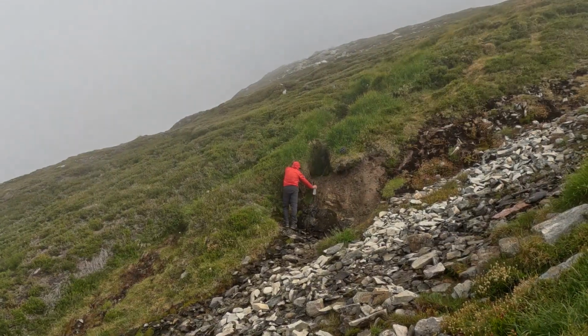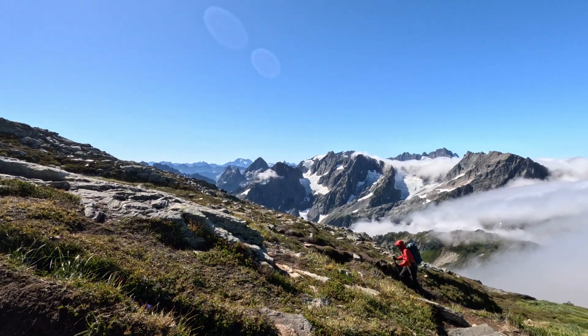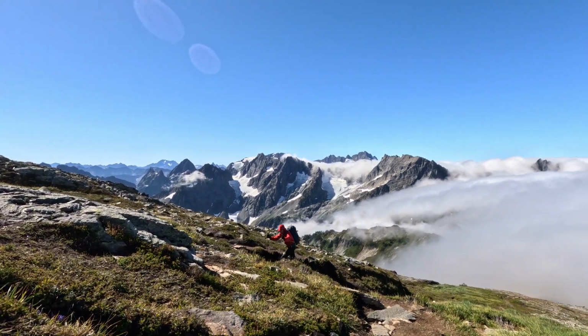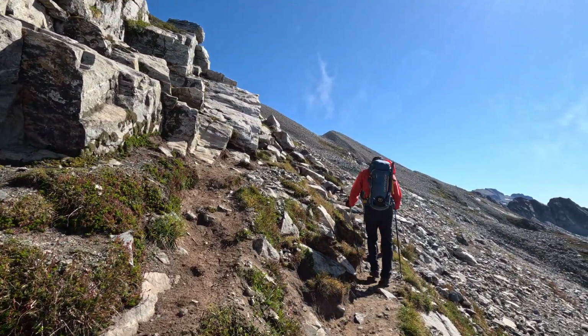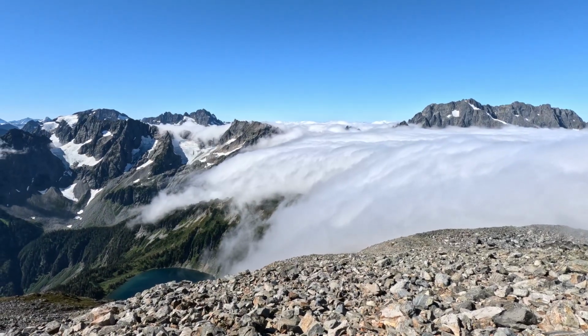At this point, we were running low on water, so we stopped and filled up at this small waterfall. As we climbed the steeper terrain out of the clouds and into full sun, I kept stopping to look back at the clouds flowing through the peaks and down over the lake.